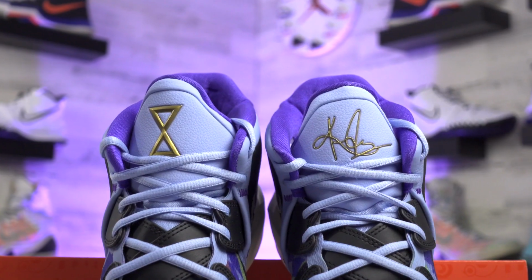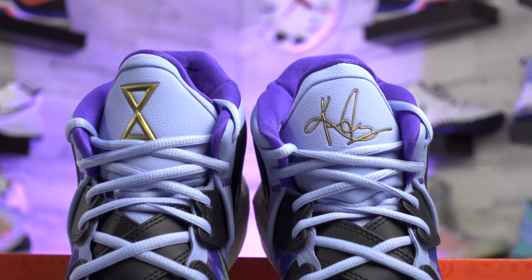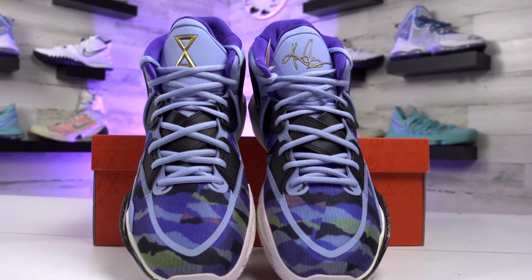And then for this specific colorway, you do get an hourglass design that shows up on the right tongue for the shoe. You also have an X or crossing pattern that runs underneath the laces. That does look cool, but it has a practical use that I'll get into in a second, at least that outer part of that design does. But overall, a super nice design for this Kyrie Infinity.